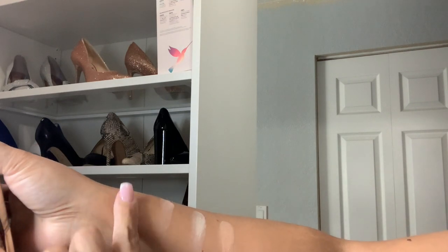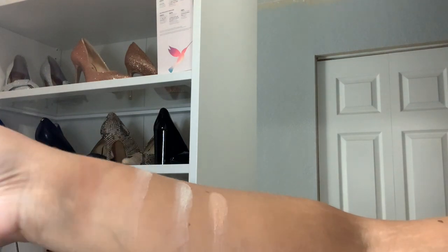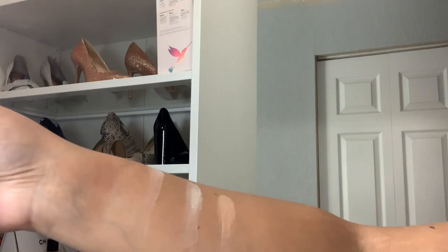Now we're going to go down to number two, which is the bronzer, and it's a marble bronzer here. And it also feels the same. They feel very, oh, but see, when I rub my finger, it takes some of the marbling out. That's the bronzer. I'll put that one right here. So definitely this looks to me like a lighter color than the other one that I showed you just now.